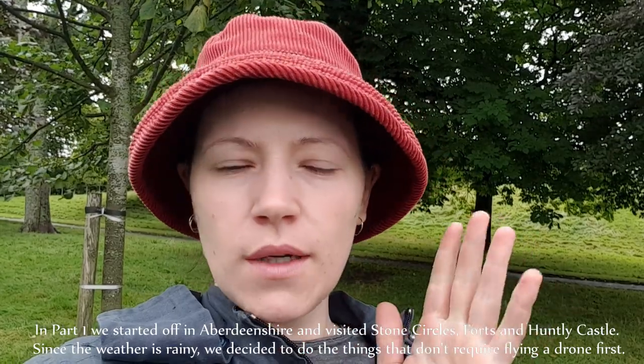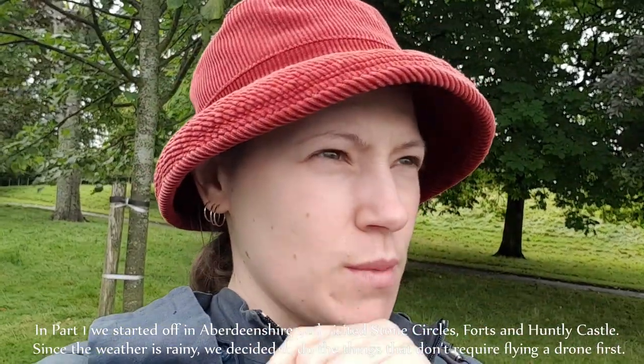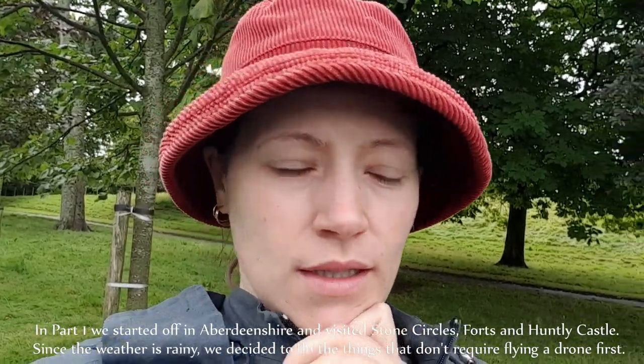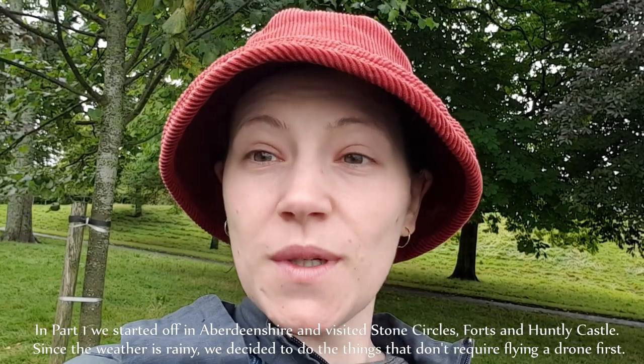We have stopped off in Elgin. We have now entered Moray and didn't manage to film the grand entrance to Moray nor to Elgin, but that's okay. So we'll just have a look around Elgin and then we're gonna go to Burghead. For some reason, when I try to think about it, I think of Peterhead. So yeah, Elgin, then Burghead.